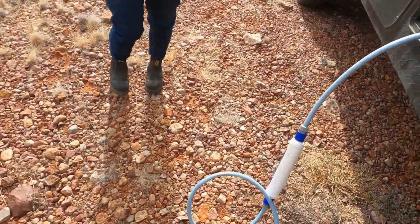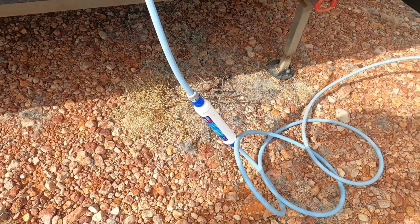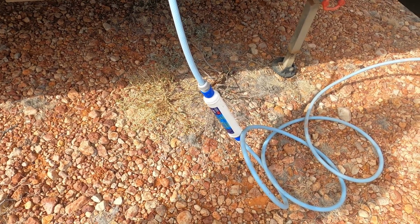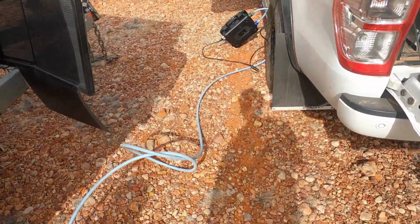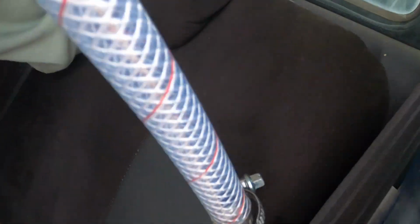And I've got a silver inline filter, which is always a good thing when you are using bore water and stuff like that when you're filling your caravan. It takes out the bacteria and any debris. Then I've got another hose to our 70-litre water tank, which goes behind the rear seat of the Ranger. It's a custom made water tank made specifically for the Ford Rangers and the BT50s. I can leave a bio description for the company.